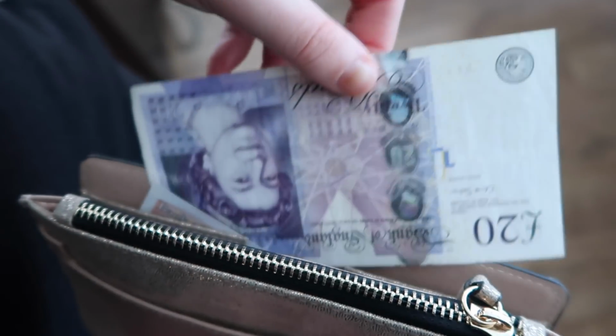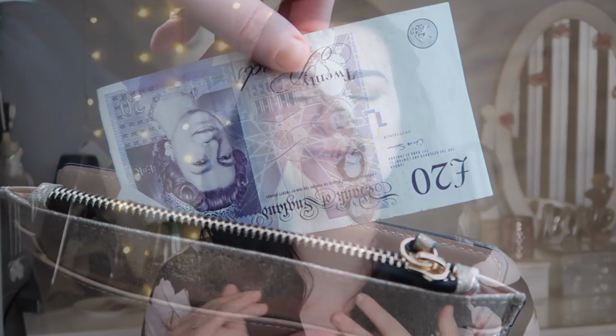One that I always try to stick by, but I'm still not that good at it, is to use cash instead of card. Because when you have the money physically in front of yourself and you can see it going down in numbers, it kind of makes you not want to spend that money. So for example, if you've got a £20 note in your purse, I never ever want to break into a £20 note, and I make conscious decisions to not do that.